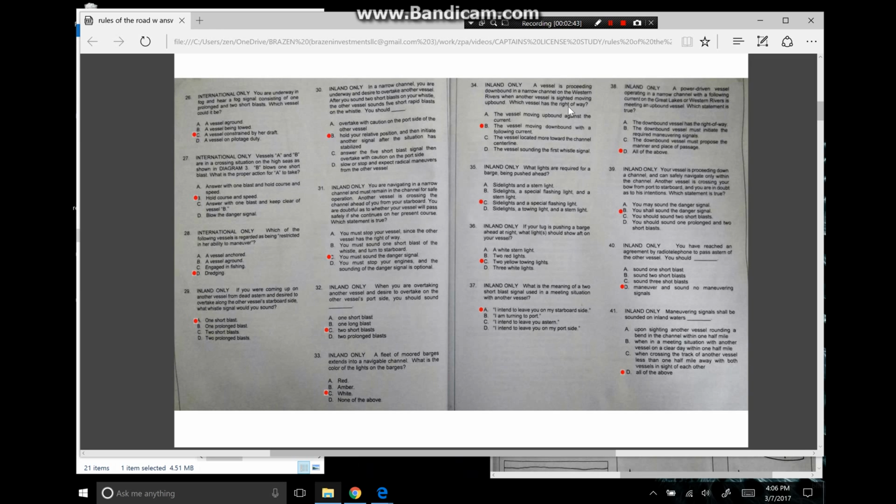Number 35, inland only. What lights are required for a barge being pushed ahead? Answer C, side lights and a special flashing light. Okay. Number 36, inland only. If your tug is pushing a barge ahead at night, what lights show aft on your vessel? Answer C, 2 yellow towing lights.